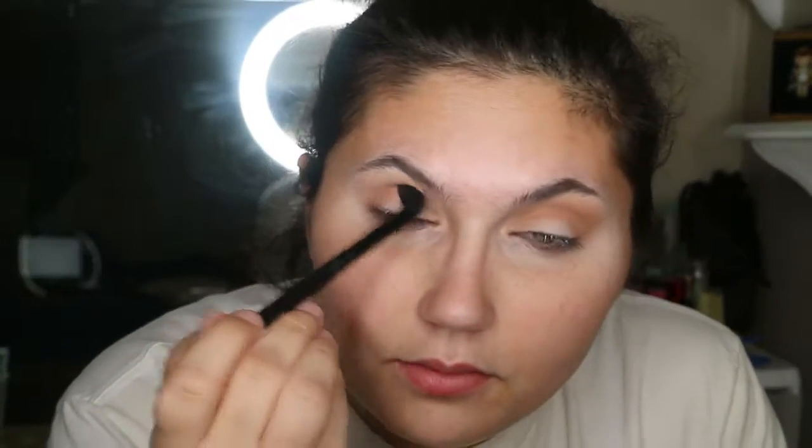Just go in full blast. Now, to avoid fallout, you might want to tap off the excess shadow on your brush. If you tap it light enough and you're super careful, usually you won't have any fallout. But if you're using an ABH palette, usually they have a lot of fallout regardless. So if you tap it out, you're less likely to have a whole ton of fallout.